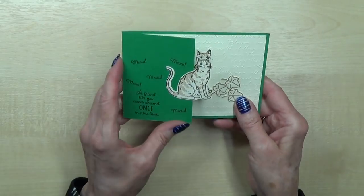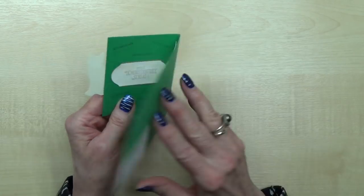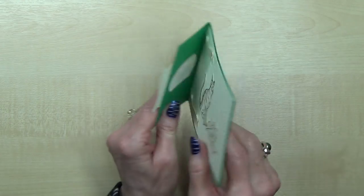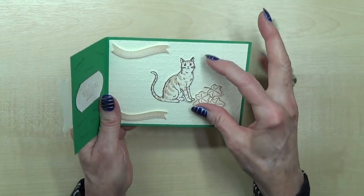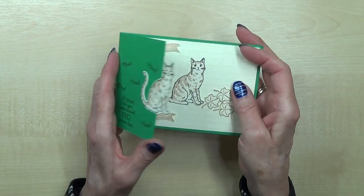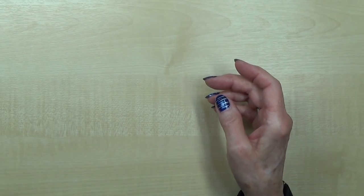And there's this one with the cat. And this was made by Patricia Humbert, who's from France. I love cats. That's really good. I've done cards where you've got a square here and it covers up the square there, but I've never tried doing it with such a fancy shape there. So you've done really well there, Patricia. Thank you. This one's stunning.